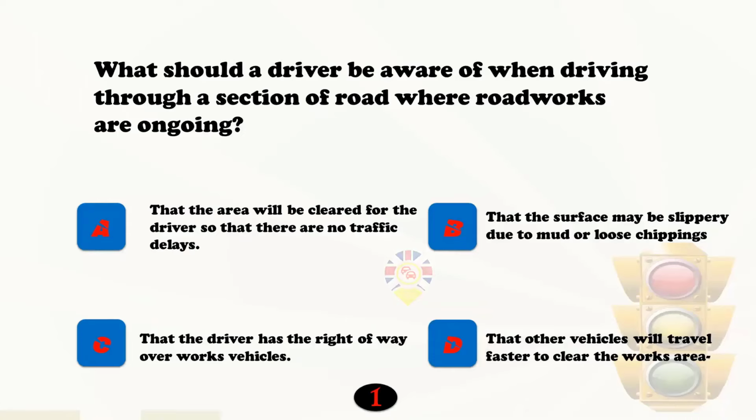Be aware of when driving through a section of road where roadworks are ongoing: That the area will be cleared for the driver so that there are no traffic delays. That the surface may be slippery due to mud or loose chippings. That the driver has the right of way over worked vehicles. That other vehicles will travel faster to clear the works area.